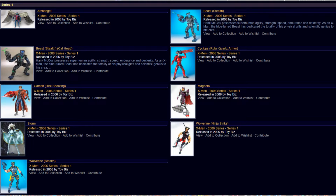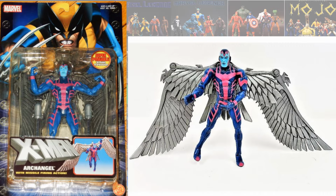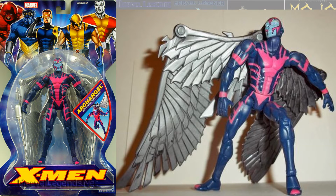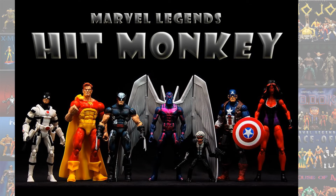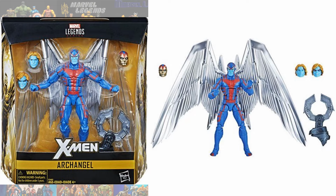So, jumping back to way back when in the X-Men Classics Wave, Series 1, there's your Archangel and your Cyclops, both of them as this Jim Lee version. So, here is the Archangel, first of all. And here's another version of the Archangel later on, had a different paint scheme on it. And then here's Archangel again. This was in the Hitmonkey wave that Hasbro did. He did not have a Build-A-Figure piece. And then that was re-released with another paint scheme and several different head sculpts as a GameStop exclusive.